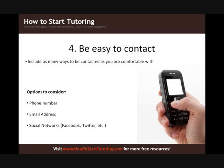I make my cell phone number, along with the note "call or text anytime," available on all of my advertisements. I also include my email address, Facebook profile, Twitter account, and LinkedIn profile. Any kind of social network I have is available in my advertisements and on my websites. I recommend that you do the same because your clients will have different modes of communication that they prefer, and you want to eliminate any barriers that may prevent prospects from contacting you.